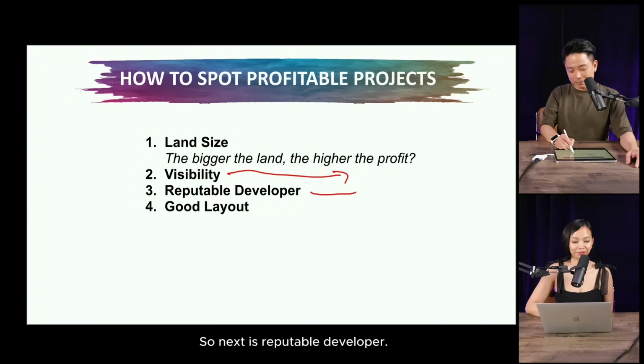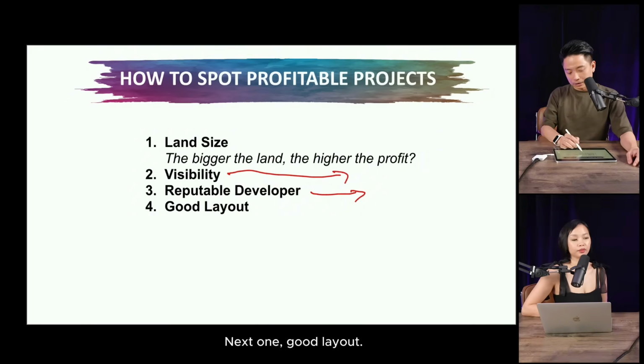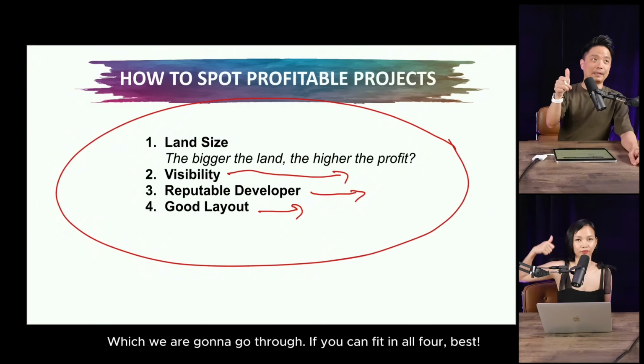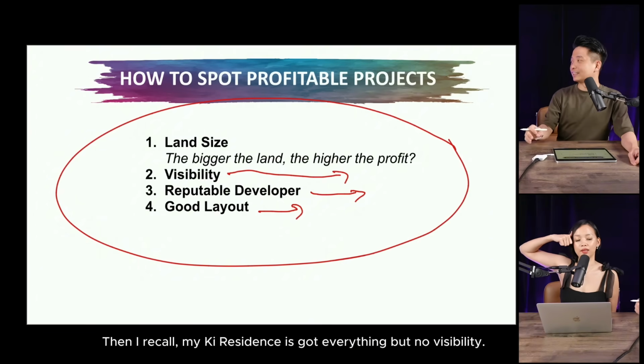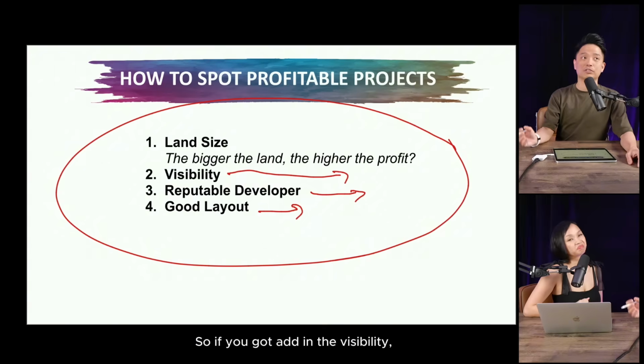So next is reputable developer. I mean, we know this. This one you know lah, it's a builder, developer. Yep. Next one, good layout, which we are going to go through. If you can fit in all four, best. Then I recall my Key residence has everything but no visibility. Yeah, correct. So if you got the visibility.